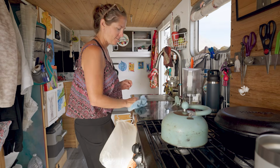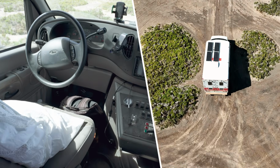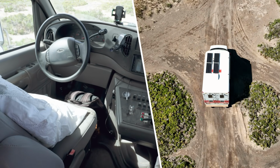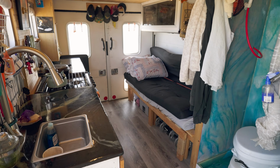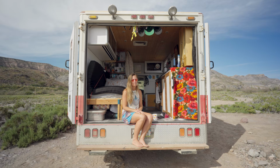I bought this thing on eBay, sight unseen. I had to fly up from the Virgin Islands to pick it up. I drove it cross country to Iowa, where my parents are, and I built it out in their yard. That build took me about 2 months.